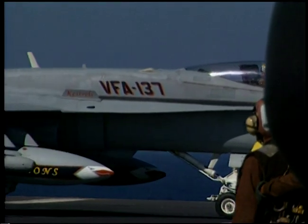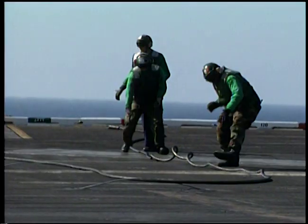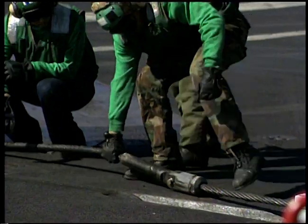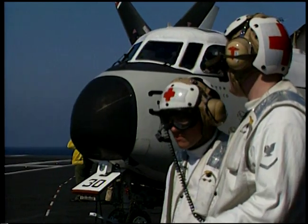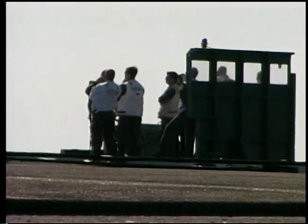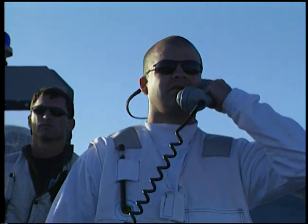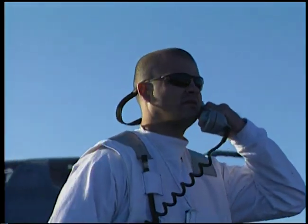The choreographed dance of heavy metal has already begun on the flight deck. It may appear to be color-coded chaos, but everyone has a very specific job to do up here. No job is unimportant. We're on the headsets talking to the guys, calling the deck clear, time and interval. Just generally making sure everything's good to go.